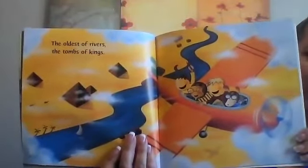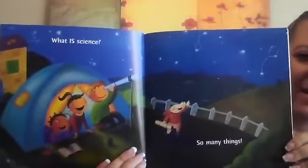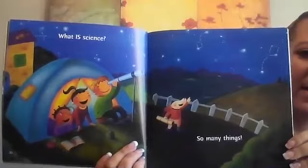The oldest of rivers, the tombs of kings. What is science? So many things.